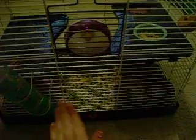You want to leave your hamster alone for about 1 to 3 days, depending on how old it is, and depending on how much it was handled by its previous owner or where it was previously. For example, at a pet store, like Petland, they'll have the cages open and you can pick up the hamsters and play with them. Those hamsters get handled a lot, and they are used to people.